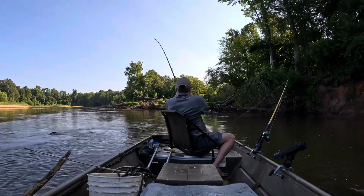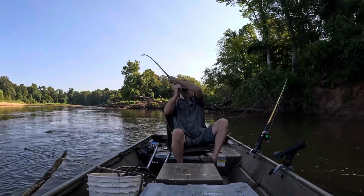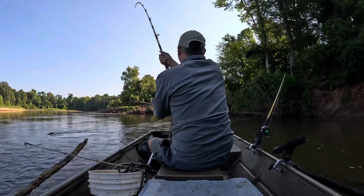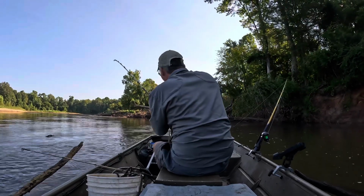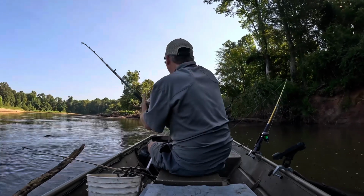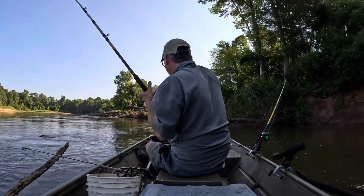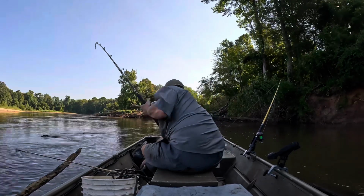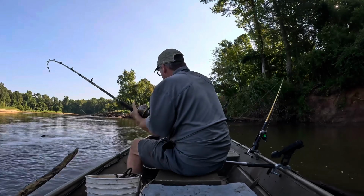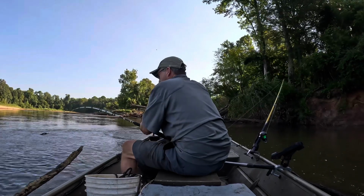Hooked up, y'all. A piece of cut bait. We are hooked up on a piece of cut bait here on the bottom. This is swift water. Maybe it's a big old catfish. Spotting a pretty good current here too. Looks like a flathead, y'all.